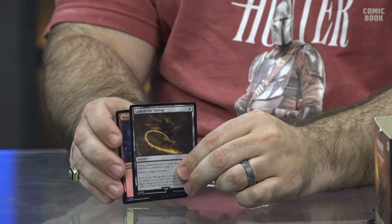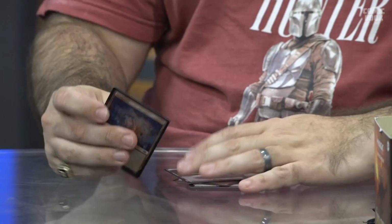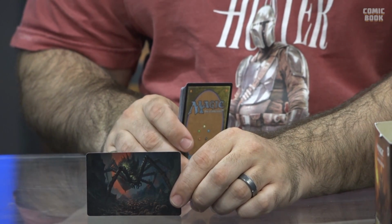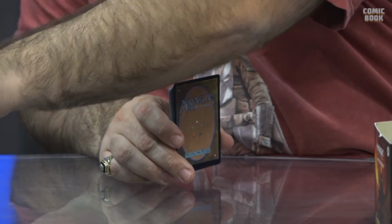Lash of the Balrog. And then Mountains. All right. I think we're hitting all the fan favorite characters. We haven't really gotten a repeat yet, not that I've noticed. And here we go. This one giving everyone nightmares tonight. Everyone's favorite spider, Shelob. That's a great one. Great looking one. Put that back up there.